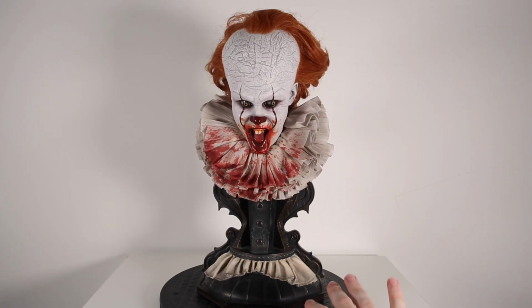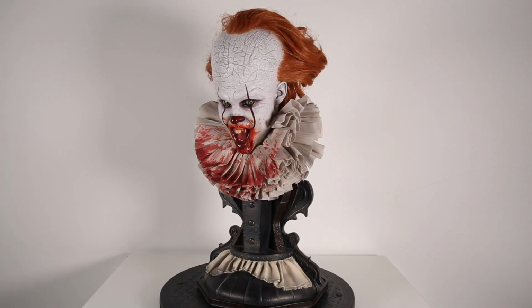The fact that it is a limited edition of 250, they are sold out. You can maybe hop on a wait list on Sideshow or something at the moment, or check around for different groups. Like I said, I found this one at a really good price, so I went and grabbed it.